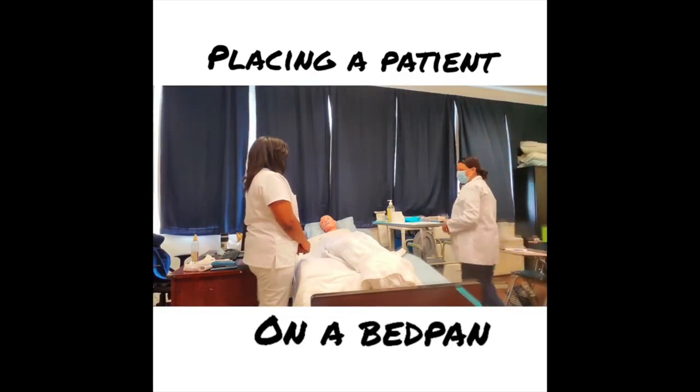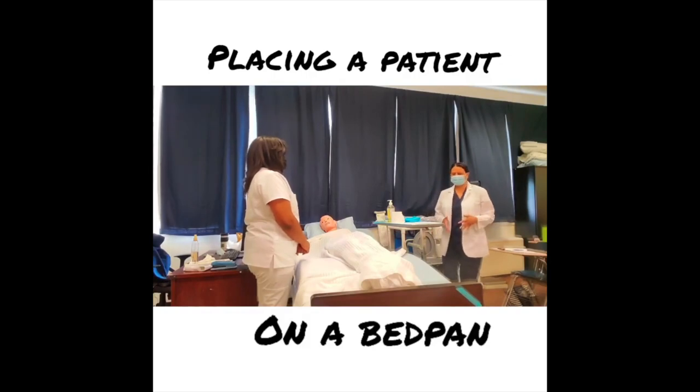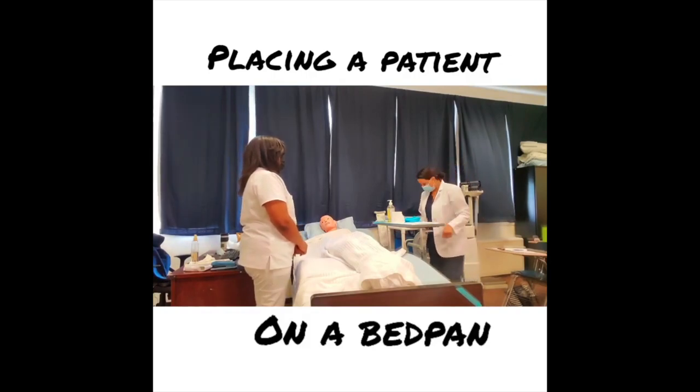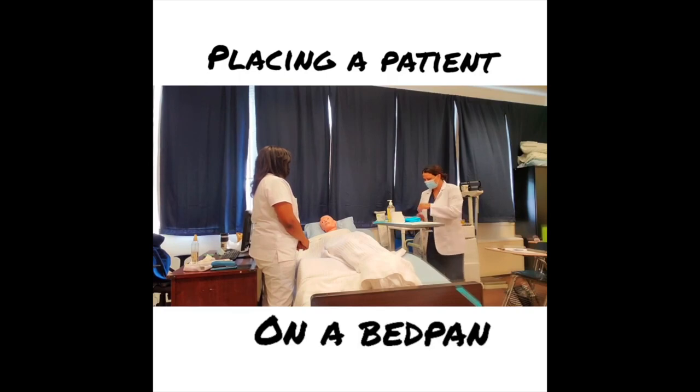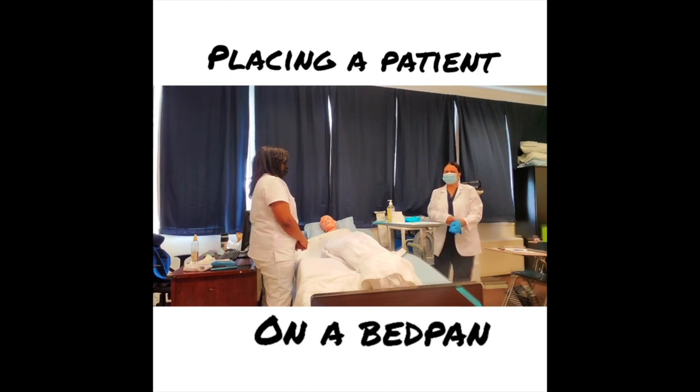So my patient buzzed me back in. I come in. How did it go, Mrs. Jones? Okay, good. So I'm back to take you from the bedpan. I've washed my hands, and now I am going to place some clean gloves on, and I'm going to remove you from the bedpan. Is that okay with you? Yes.